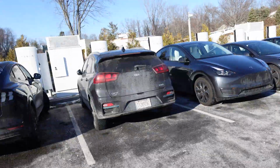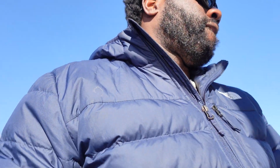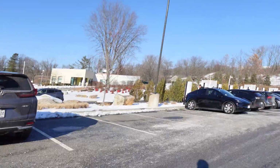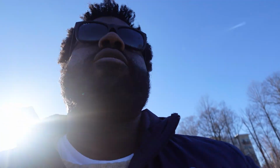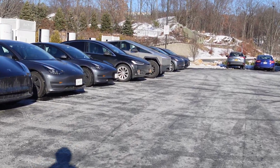Pretty nice day today. Of course, superchargers are full. It is 3 o'clock. That's rush hour in Westchester. 5 o'clock, not so much. Actually, 5 o'clock's not that bad. That's when it gets bad in Manhattan. Mountain of snow that you could go and just jump in right now. 35-ish degrees, 34 degrees. Got a Cybertruck over there. Thing is just huge.